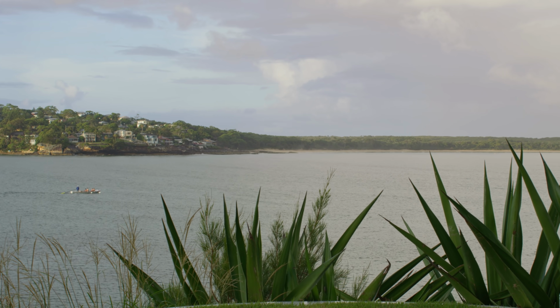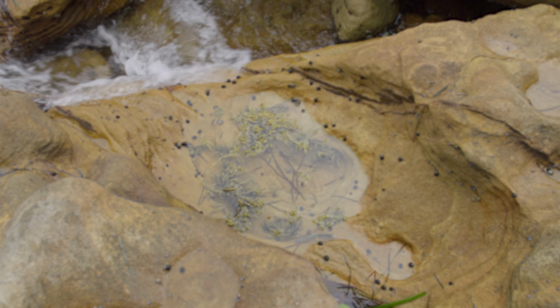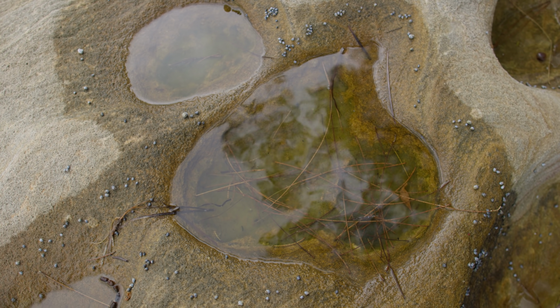We draw inspiration from all of our surrounds. That might be in the architecture, but also in the surrounding landscape. When you walk along the foreshore here and down to the water's edge, there's an interesting series of rock pools that were inspiring us to work with these circular and curved formations that we brought through to the garden design.